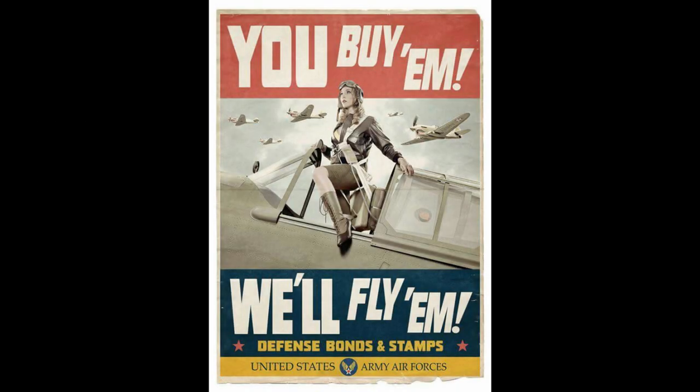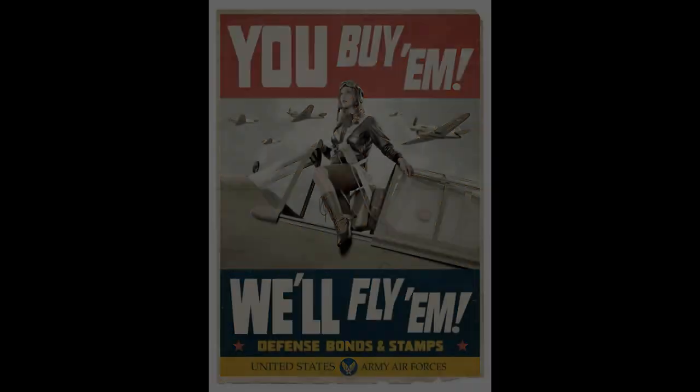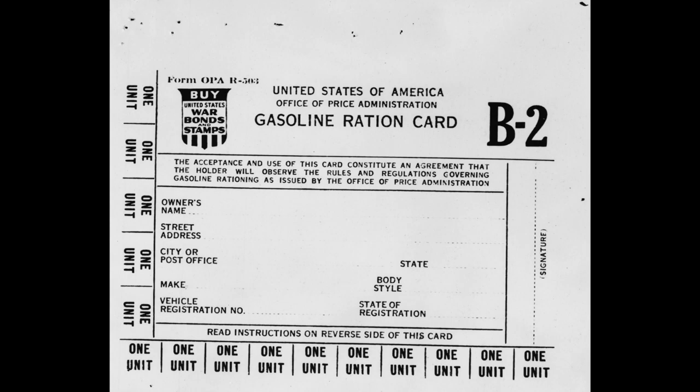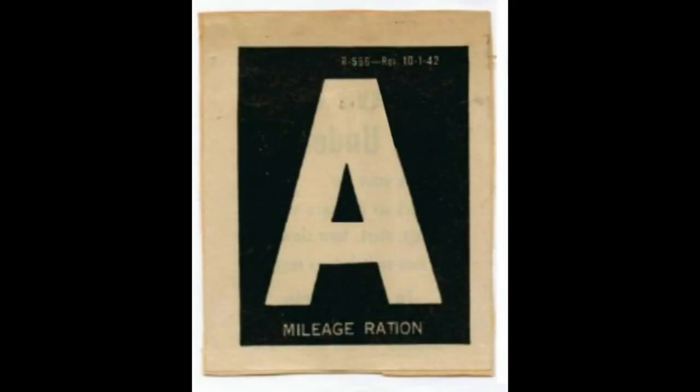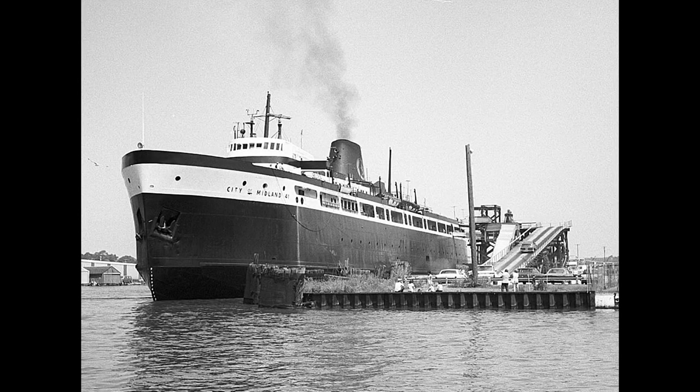The onset of World War II, however, saw a new trend develop. Gas rationing influenced the desire of automobile owners to have their cars transported across the lake rather than drive around. The saving of nearly a full tank of gas was significant, even if you had one of the "A" stickers. Soon the ferry docks were modified with ramps that allowed passenger cars to be driven up onto the upper deck and parked there for the trip across the lake.